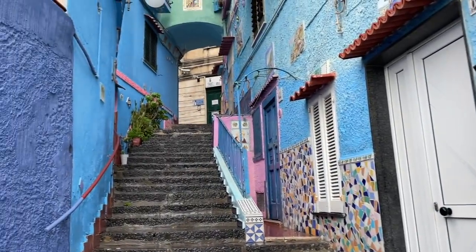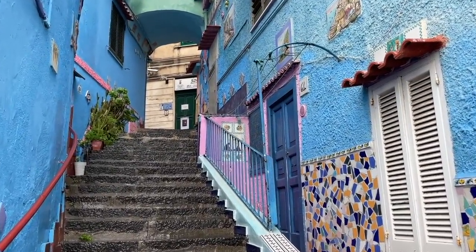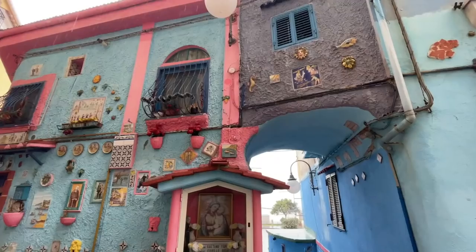And he started painting and never finished. And it's really pretty. Let's go up. I did come here last year with Elizabeth.